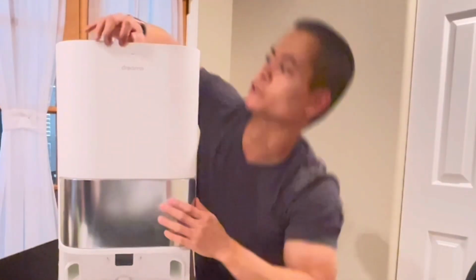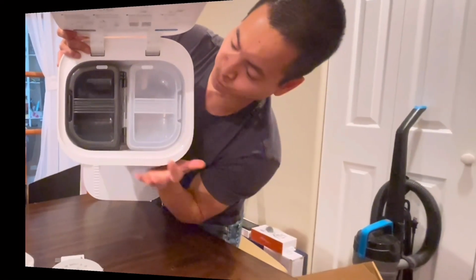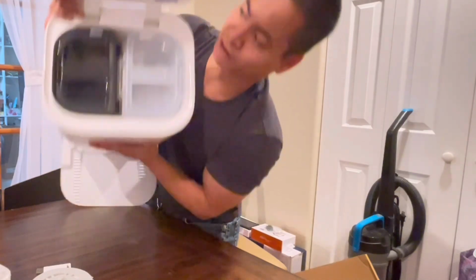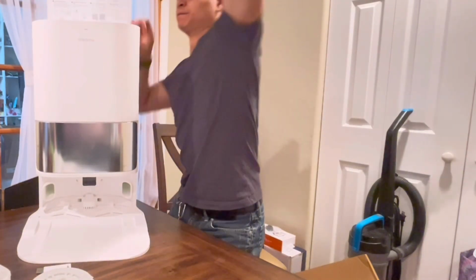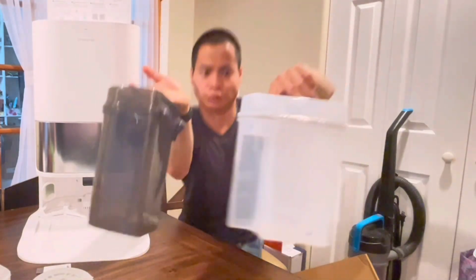Alright, and then we go from the top here. You have your fresh water, dirty water tank right there. And there's some instructions up top. Pretty cool.